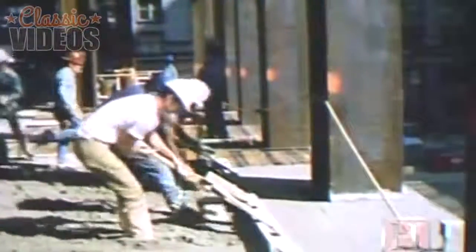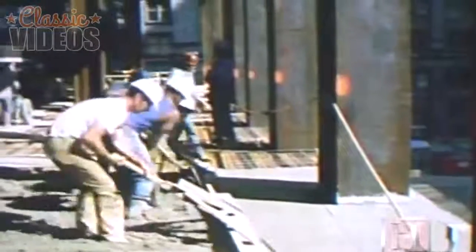The floor sizes were diminished at the 50th floor, 66th floor, and at the 90th floor, leaving the top floors over 75% smaller than the ground floors at only 12,283 square feet.